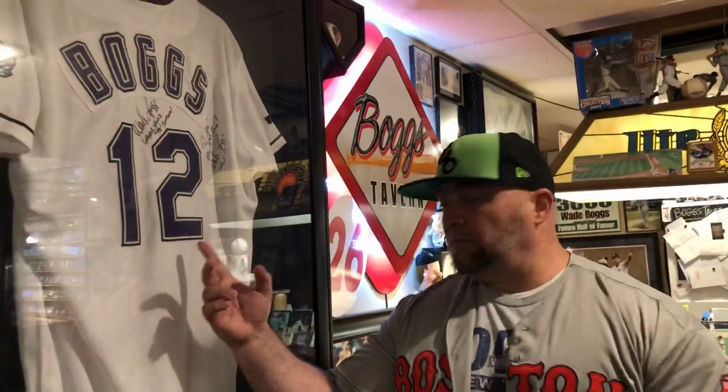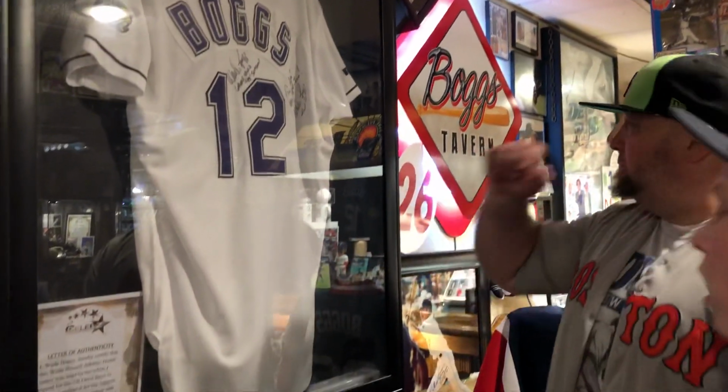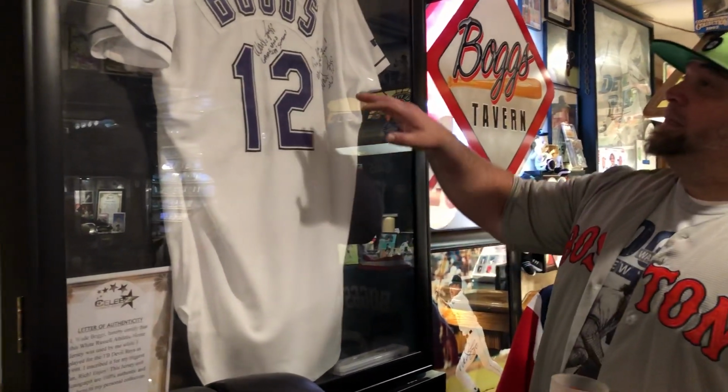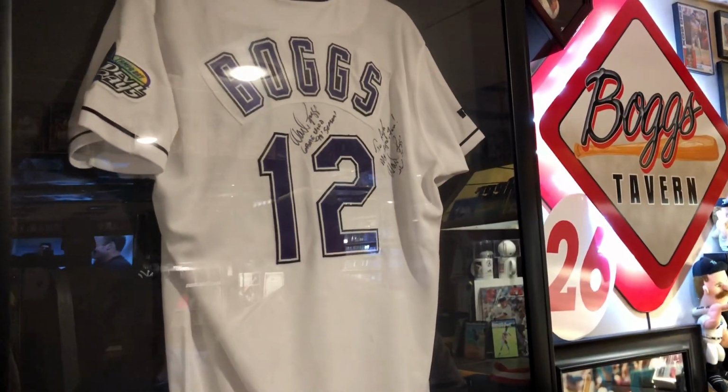And then right here is an autographed Tampa Bay Devil Rays jersey. Not game used. But I do want to point this out before we run out of time. This is the very first game used item of Mr. Boggs that I ever picked up. Again, it came out of Celebs Direct. He autographed it here to Rich, my biggest fan, Wade Boggs.